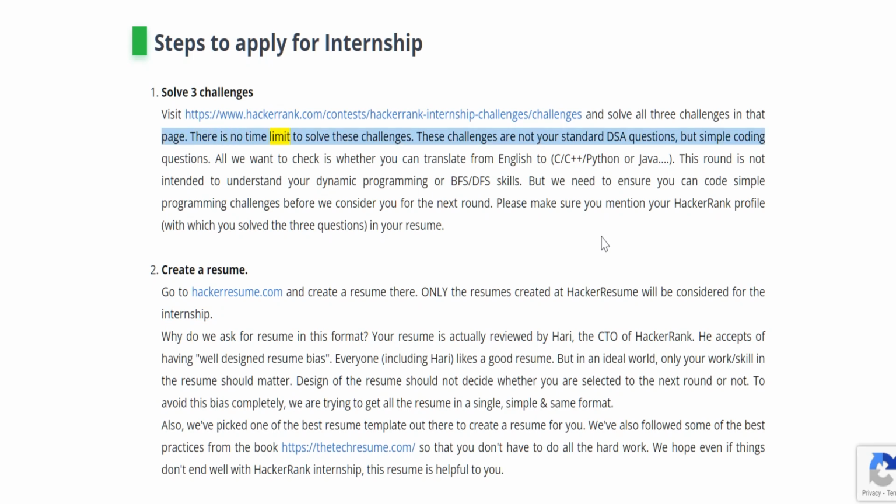There is no time limit to solve these challenges. These challenges are not your standard DSA questions, but simple coding questions. All we want to check is whether you can translate from English to C/C++/Python or Java. This round is not intended to understand your dynamic programming or BFS/DFS skills. But we need to ensure you can code simple programming challenges before we consider you for the next round. Please make sure you mention your HackerRank profile, with which you solved the 3 questions, in your resume.